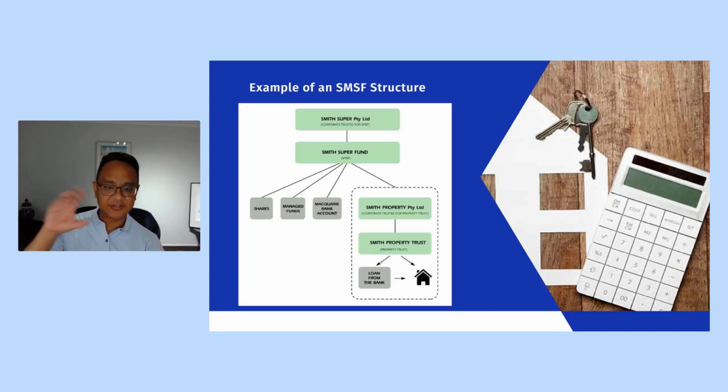So very simple. You set up a self-managed super fund and the trustee for it. You open up a cash management account, and then you can do what you would like with the funds. You can invest in shares, managed funds, or you can use it as a deposit for a property. However, please be mindful, there are a lot of regulations around it. There needs to be an annual audit, tax returns done for the SMSF, and there are a little bit of legalities around it. So there's a huge penalty if you misuse the money from the self-managed super fund. So please be aware of that.